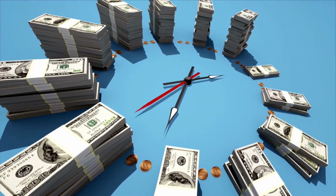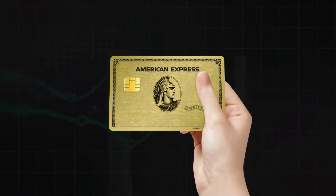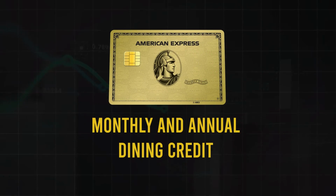But we can't stop there, because the next thing I share with you is going to help you not only save money, but save you time, and it's just sort of funny because I just found out about it, and you probably don't know about it either. And just throwing this out there, for this hack, you need the American Express Gold Card, and you ultimately need to be taking advantage of the monthly and annual dining credit.